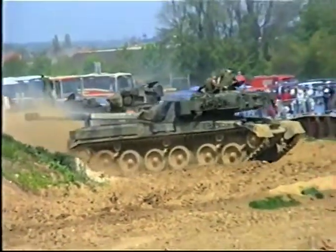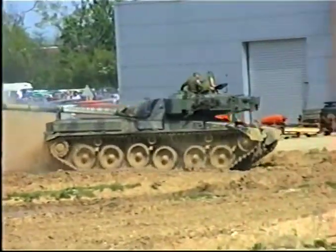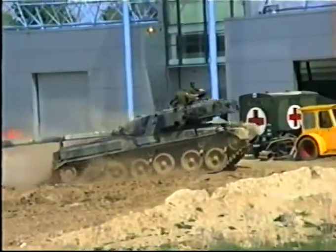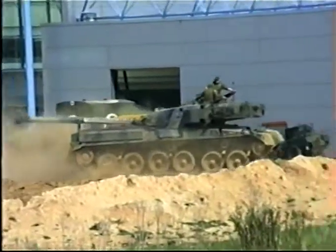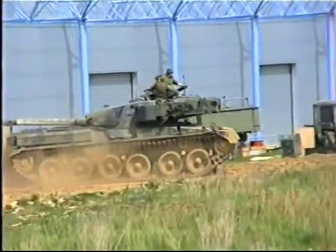So the Mark 10 Chieftain is designed to fire on the move, although at this display you will notice that the gun is facing to the rear, in the gun crutch. This is to avoid unnecessary wear on the gun stabilising mechanism.